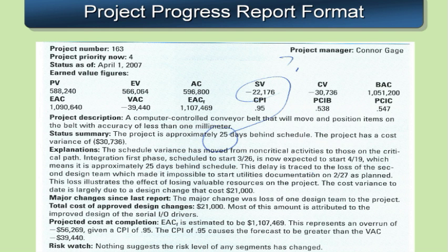We're going to learn what those terms are, of course, in this lecture, but just for one that's I think worth pointing out now, and it's going to pop up, I've actually circled this SV of negative 22,176 and circled the second line about the project status that indicates the project is 25 days behind schedule. Well, wouldn't you know, the SV is the schedule variance, but what you're seeing up there is a dollar amount. So it's the dollars of work that has been planned to be done that hasn't been done yet.